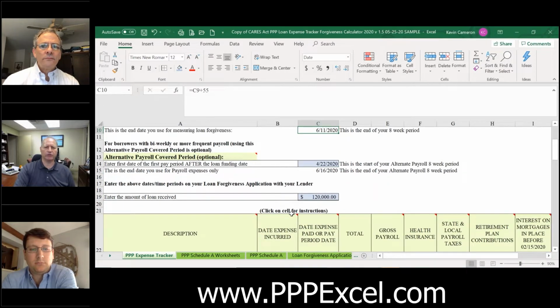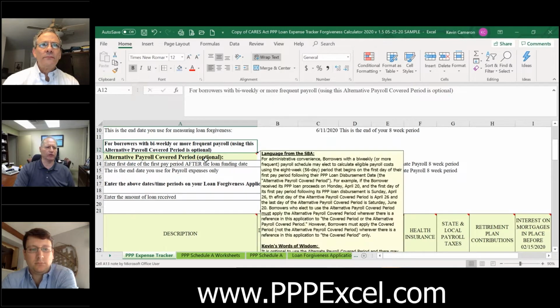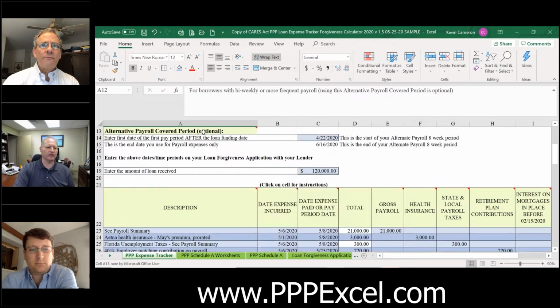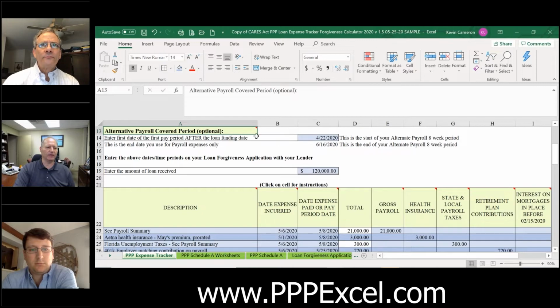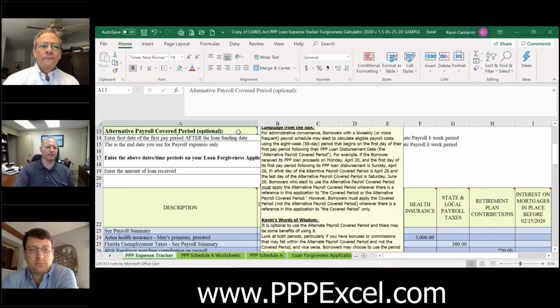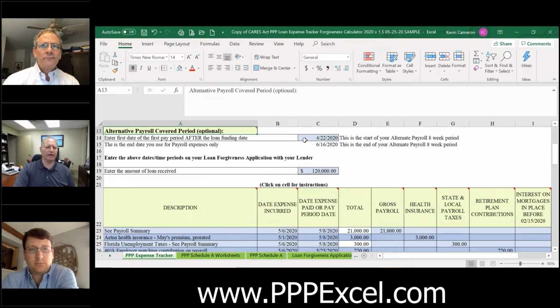We all know now, or should know by now, that if you're a borrower that has a biweekly or more frequent payroll period, you can select this alternative payroll period. And you can see there's quite a bit more information, both from the SBA and from my comments. I think the big concern we have there is we're still not 100% sure on the "paid or incurred" and "paid and incurred" language that we've gotten from the SBA and Treasury.